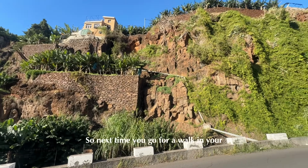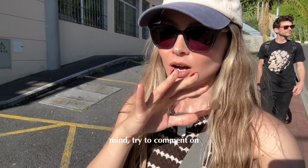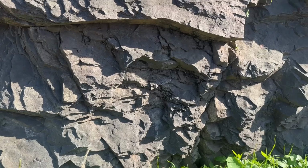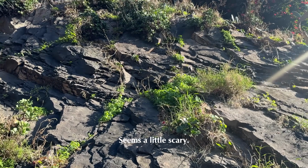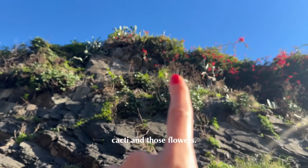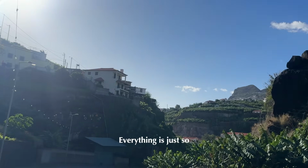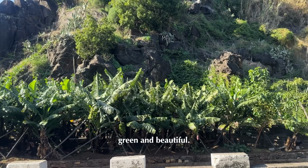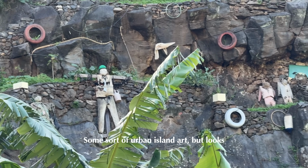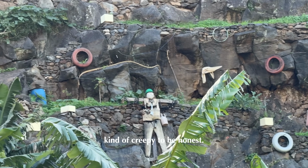Look at this. So next time you go for a walk, in your mind, try to comment on everything that you see, that you feel, that you want. Look at this layering. Seems a little scary. I don't know if these things might fall or not, but look at those cacti and those flowers. So pretty. Everything is just so green and beautiful. I don't know what that is. Some sort of urban island art, but looks kind of creepy, to be honest.